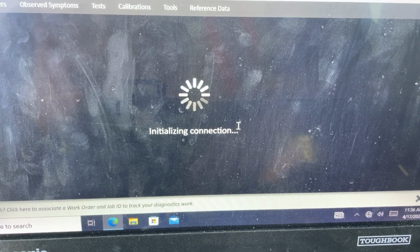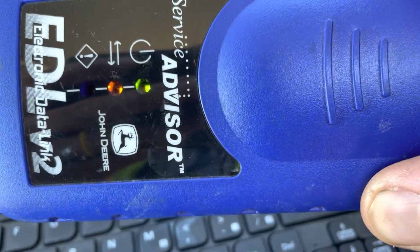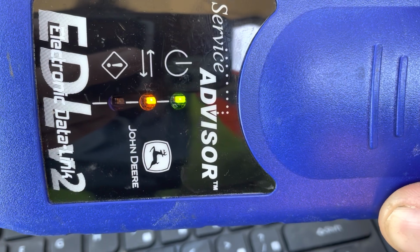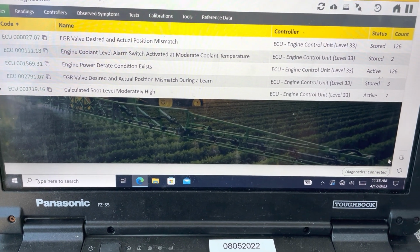Then connect, it should initialize the connection, and obviously the key has to be on, and then you should see the box. See how the orange light's on? Sometimes it'll flash, but that means it's communicating. Okay, so we have 5 codes.